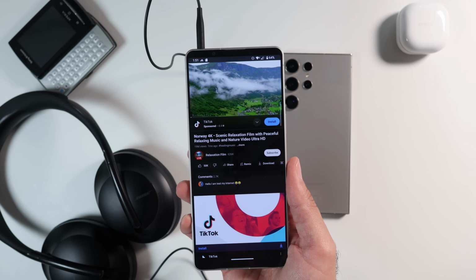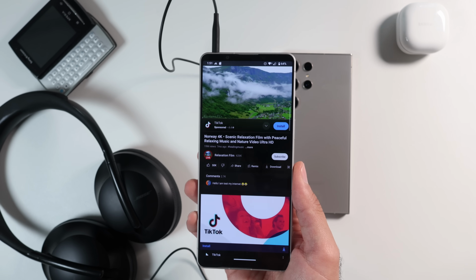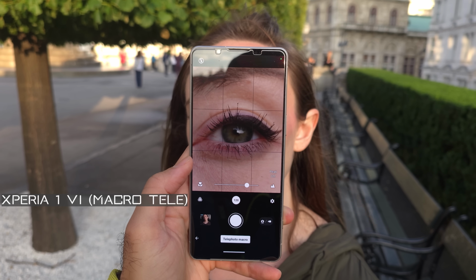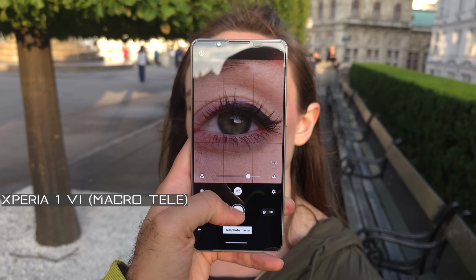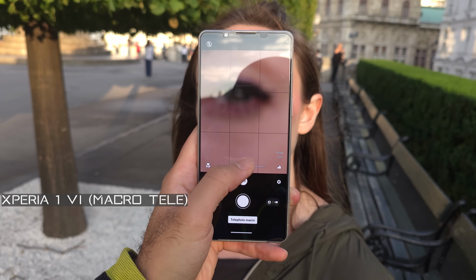Other than that, the speakers on Xperia phones are always much better than other flagships in my opinion, and the Xperia 1 Mark 6 is no exception. The picture is a stronghold of Sony. I love my Sony Alpha camera, which by the way I can use the Xperia phones as a monitor and viewfinder and also live stream with it.